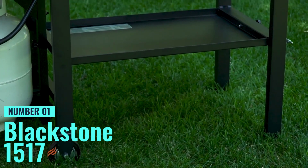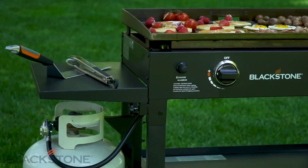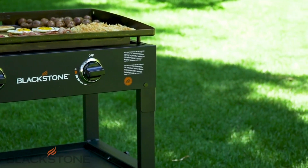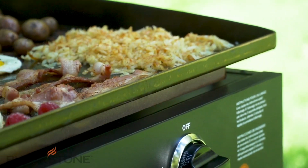Number 1. Blackstone 1517. This stands out as my top pick for the best overall. With 470 square inches of cooking space, it's perfect for whipping up breakfast, lunch, and dinner favorites like eggs, pancakes, steak, and more. Say goodbye to your standard grill because this Blackstone griddle is a game changer.